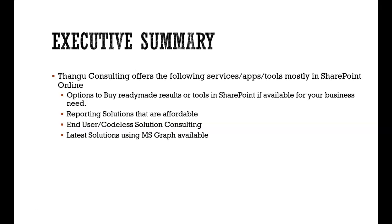In short, Thangu Consulting offers the following services as of now, and it's constantly upgraded based on the automation requirements. See, overall, there are a lot of ready-made solutions or tools available in SharePoint. If available for your business need, you can just purchase them, and you don't have to spend time doing the coding, design, and testing. It's all just readily available. And reporting solutions are available that are affordable.